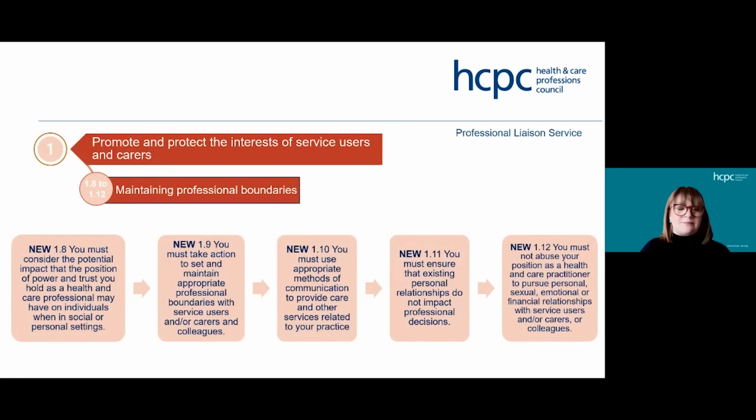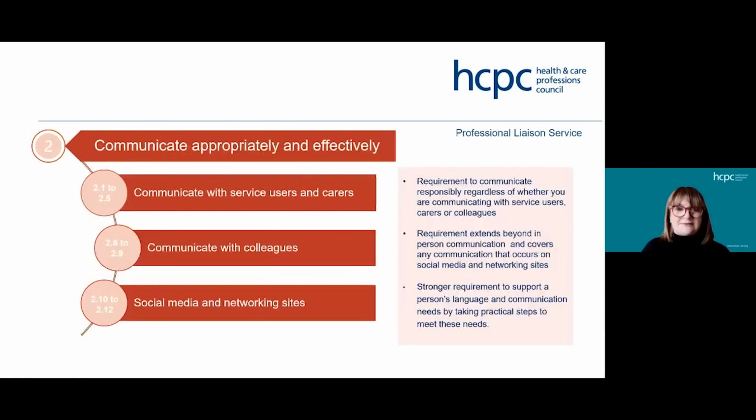In Standard 1, there are 5 new standards now for maintaining professional boundaries. Standard 1.8 requires you to consider the potential impact that the position of power and trust you hold as a health and care professional may have on individuals when in social or personal settings. Standard 1.9 states that you must take action to set and maintain appropriate professional boundaries with service users and/or carers and colleagues.